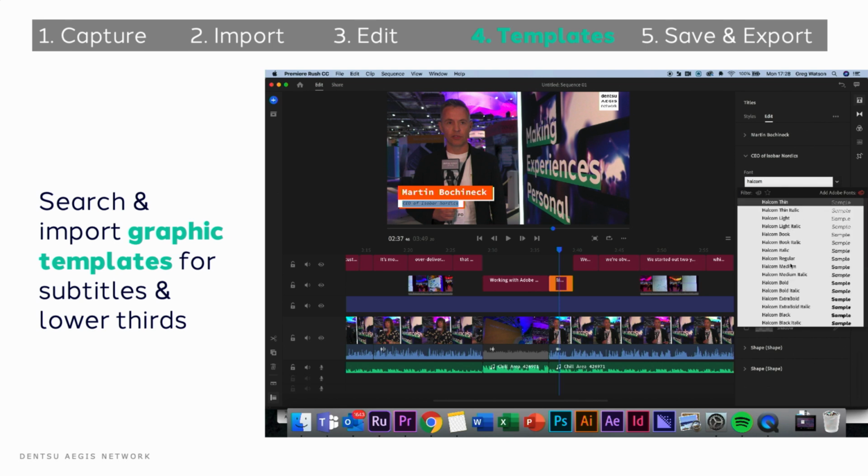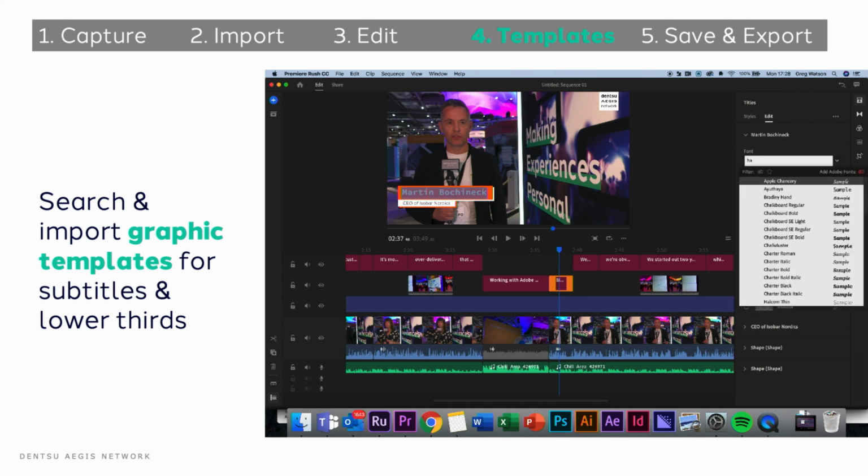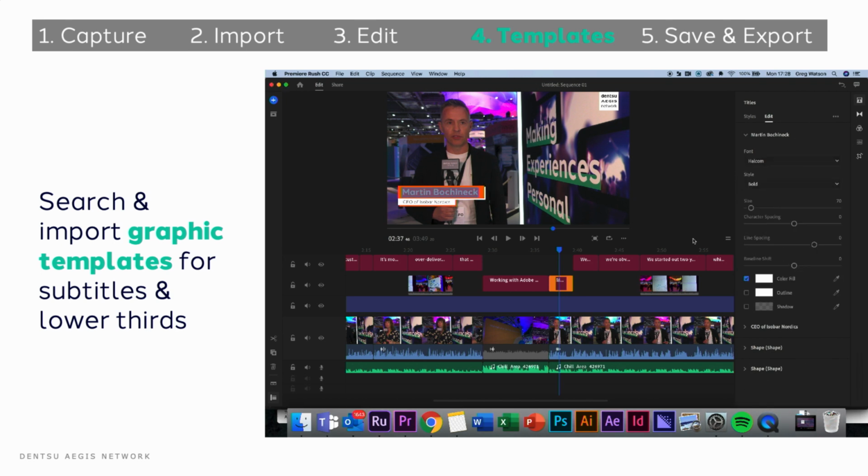I'm going to type the name in, choose the right font, and immediately it's starting to look a little bit more like Dentsu Aegis Network. So all the animation is already done. I don't have to worry about that. I'm just going to check the sizing. So again, you just click on it, and it's a case of simply dragging, resizing. It's like the simplest thing.